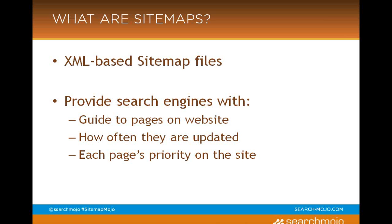Thanks, Avalyn. And before I get into today's main topic, specialty sitemaps, I wanted to retouch on what standard sitemaps are. It's basically an XML-based sitemap file that you provide to the search engines, which is a guide to the pages on your website. It includes information such as how often they're updated and each page's priority on the site. You hand Google, or any of the search engines, a guide to be able to more easily index your site content.